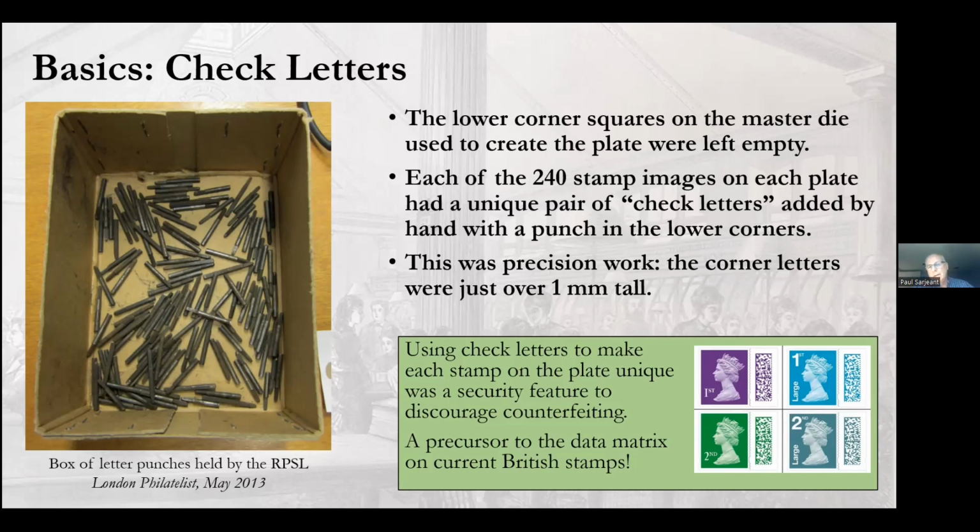And again, this idea that a lot of the decisions made are still with us today. The recent introduction of the data matrices on modern British stamps, the rationale is exactly the same as punching these check letters on the penny stamps 180 years ago. It was to prevent counterfeiting, or at least create a disincentive to counterfeiting.